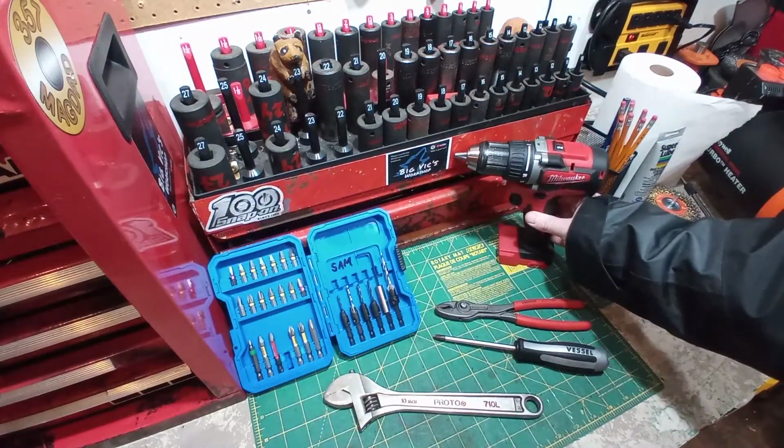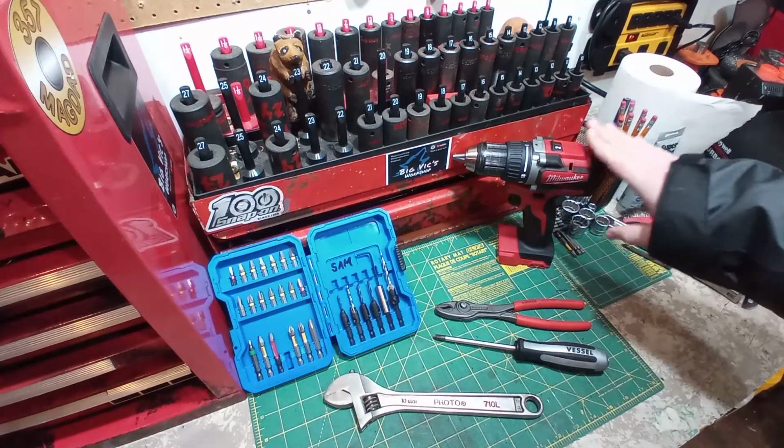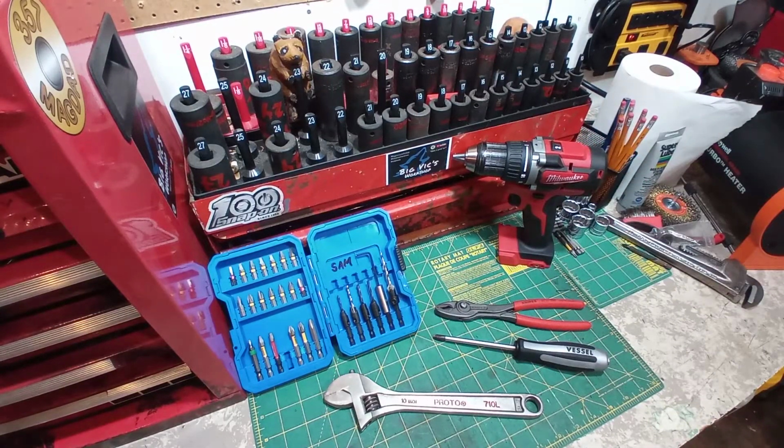But it's an excellent drill. I got this in a kit with a battery and a charger for 99 bucks. If you can find it for a similar price, I wouldn't hesitate. It's an excellent drill driver.